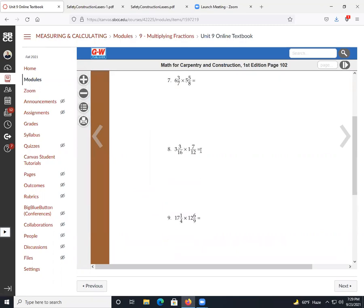Let's go to 8. Okay, so we're going to need to take that 3 and 3/16, and we're going to need to make it into an improper fraction. Both those numbers, we can't have mixed numbers. We're going to have improper fractions. So first thing we'll do is make 3 and 3/16 an improper fraction. It's 51 over 16. 16 times 3 is 48. Add the 3 makes it 51 over 16. And it's going to be times 19 over 12.